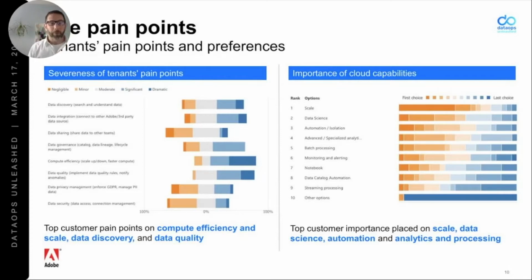Given the limitations of our platform on-premise, it's no surprise that compute efficiency was one of the biggest pain points. Our customers needed to be able to scale their compute infrastructure according to whatever workloads they were running. The other ones that really jumped out were data quality and data discovery. As I mentioned, data is such a critical component of this platform. We need to make sure that it was easy and seamless for our customers to figure out what data was on the platform, which data asset was the one they needed to run their analytics or to build their data science model.